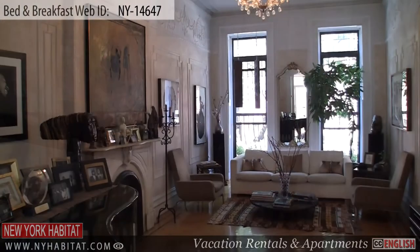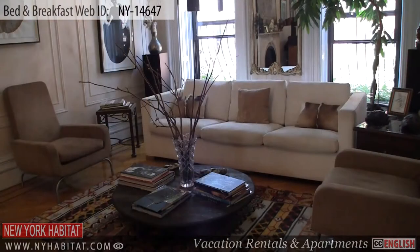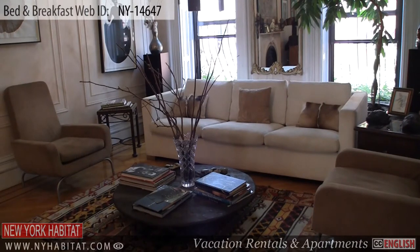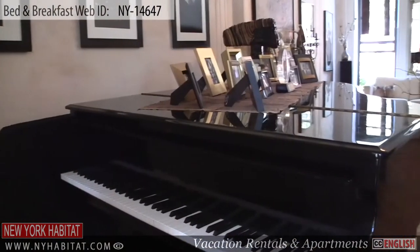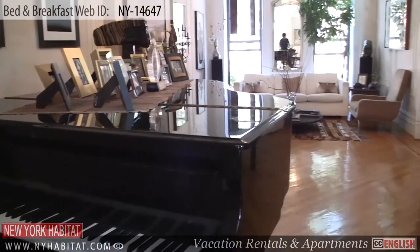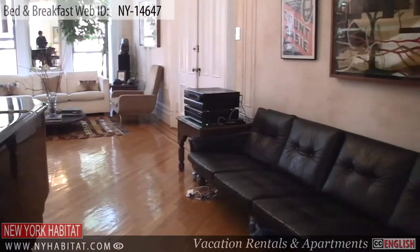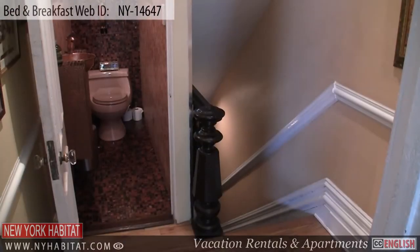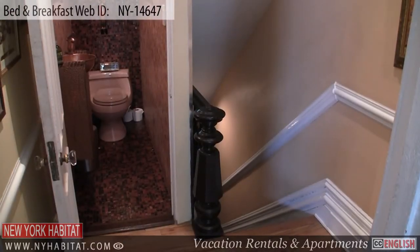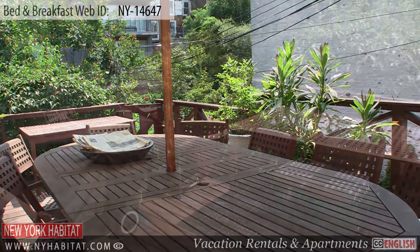There is also a furnished living room on this floor. Near the stairs, there is a half bath. Directly attached to the kitchen is the deck and stairs that lead down to the garden area.